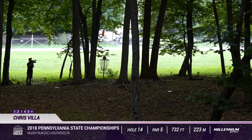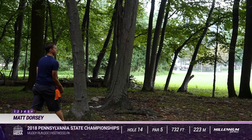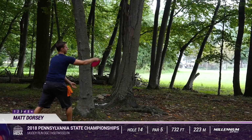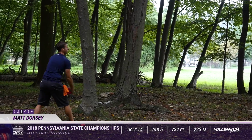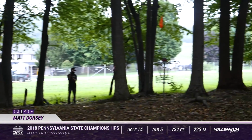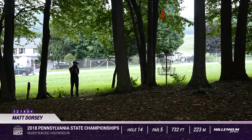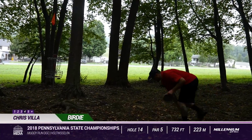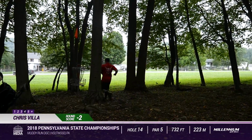Oh, just trying for it. And again, Guardian Tree. This is one of those holes where the 3 is there to be had. It's just a matter of how much you want to commit to going for that shot if you're close enough. Good 3 by, or good 4 by Chris. Nice birdie.